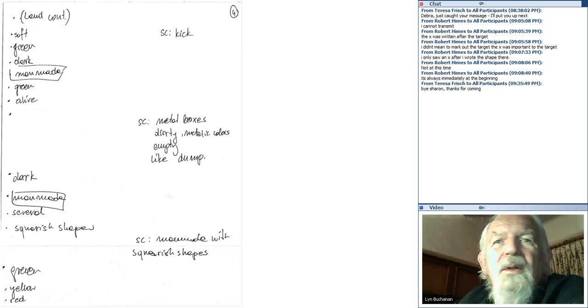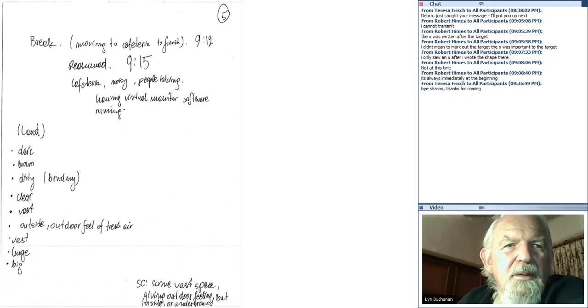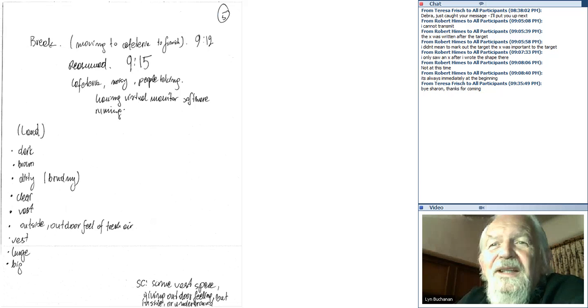And so you go on, okay, page 9. Let's see if she's gotten into stage 3 down here. She hasn't. Okay, and so she's still in phase 2. She got the man-made. Okay, stray cat, metal boxes, dirty metallic colors, empty like a dump. And made several square shapes. If you notice, all of those barbecue things were square, rectangular. Moving. Does that say cafeteria? Yeah. Oh, moving to the cafeteria to finish. Get away from the people. I understand that. Resumed. Cafeteria is noisy.